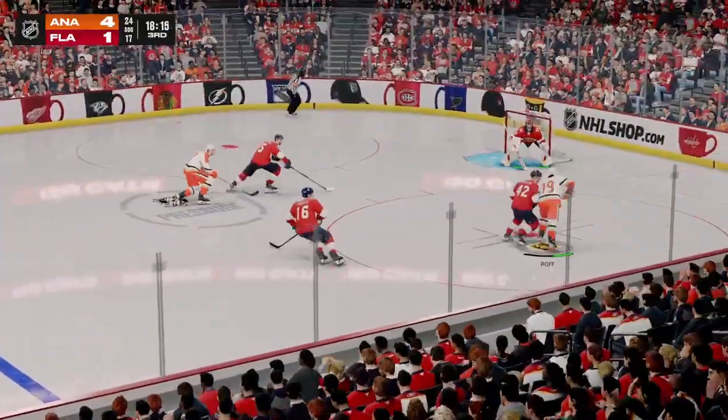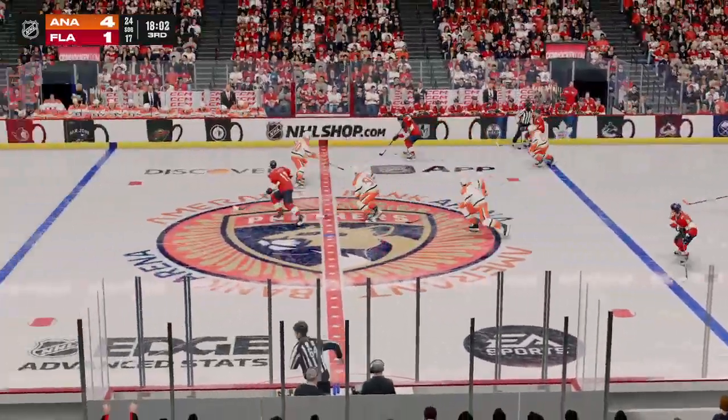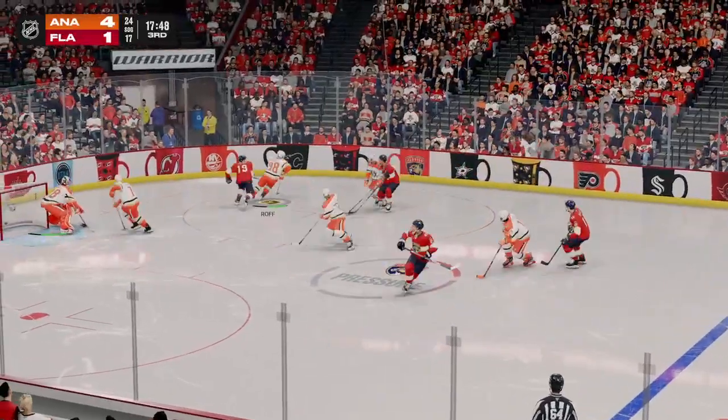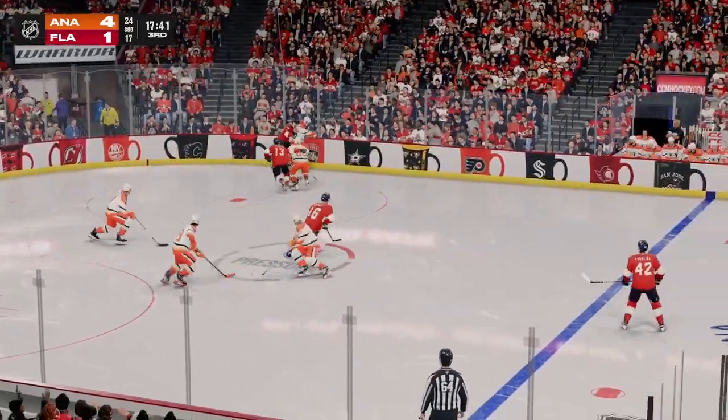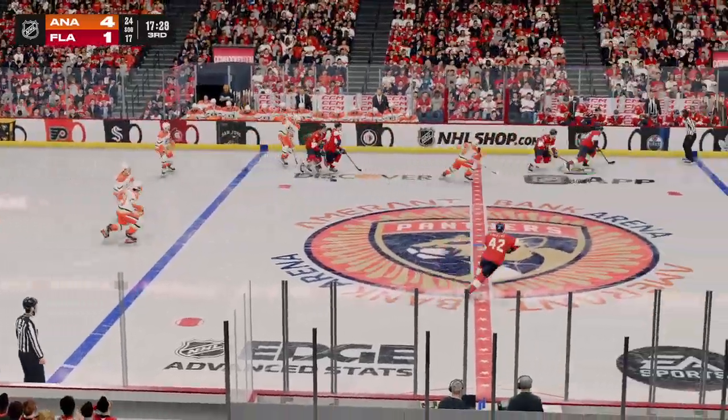Champion's going to have to keep his head up, James. I mean, he caused that injury on a hometown player, and the crowd is frustrated, and they're booing every time he touches the puck. Anaheim's got the puck inside the defensive zone. Couldn't catch up to that pass.